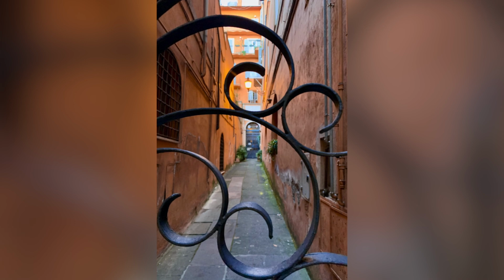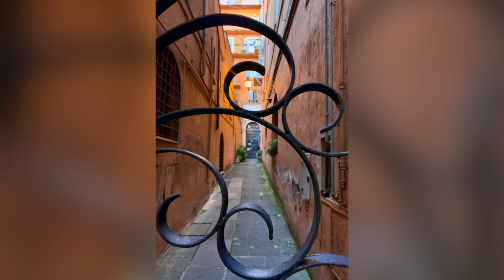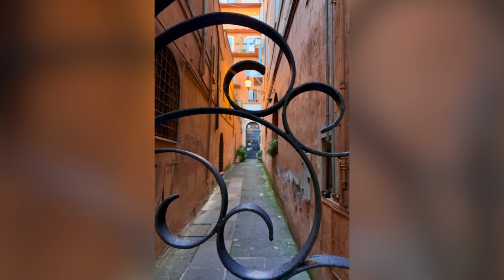And just a few blocks from the Trevi Fountain in a different direction, we have this incredible little jewel, this secret little church. It's actually the smallest church in Rome. Let's go see what it looks like.